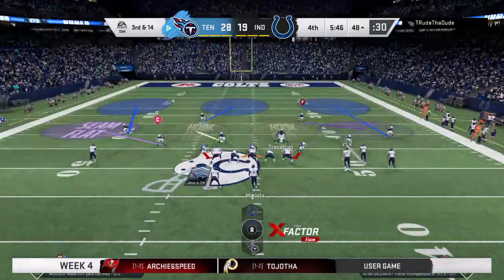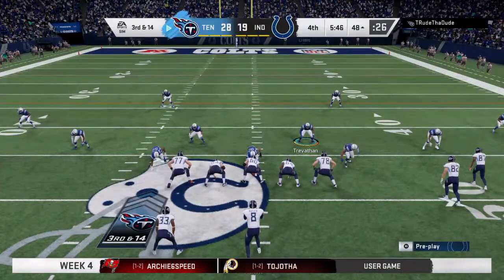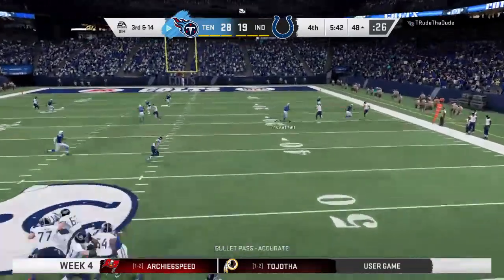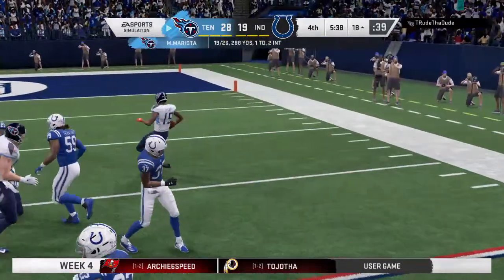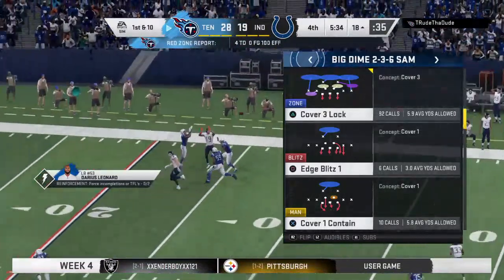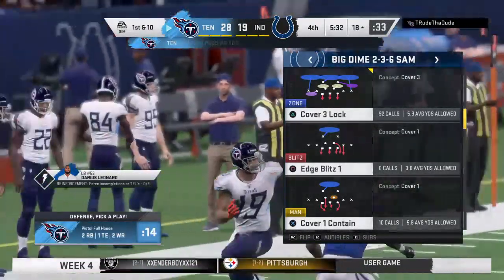The Titans on 3rd down. They've converted 3 out of 5 thus far. This is 3rd and 14. Working out of the gun, Mariota. And he finds his target. It's Sharp. That one nearly 30 yards, 29 officially. A gain of 29 yards. And the Titans 1st down.